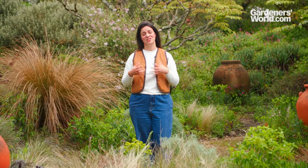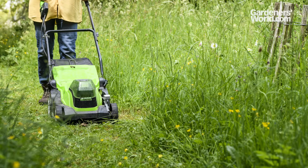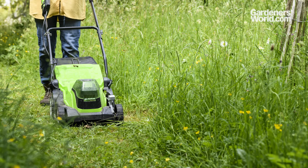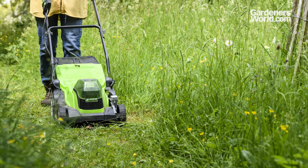I actually really love mowing the lawn. I find it bizarrely quite relaxing, but it can be really onerous, especially in the spring and the early summer when it's growing so quickly that you have to do it almost every other day or every week at least. But allowing the grass to get a little bit longer is really beneficial to lots of creatures that visit the garden. They can use it to scurry through.